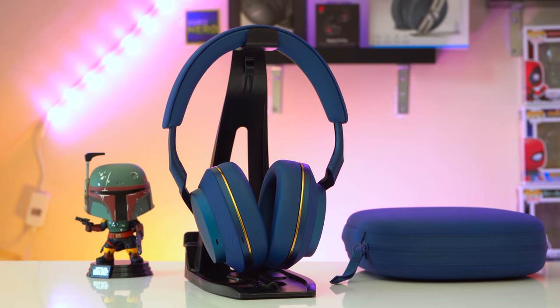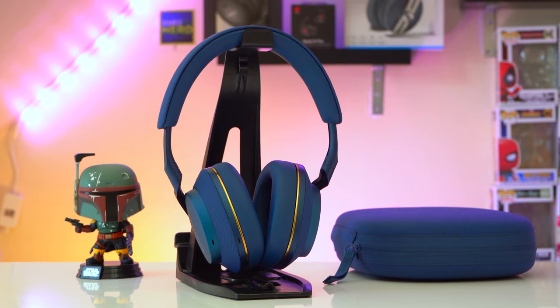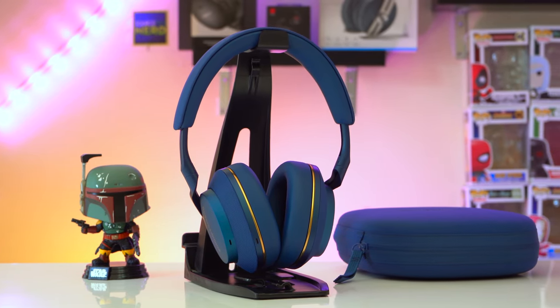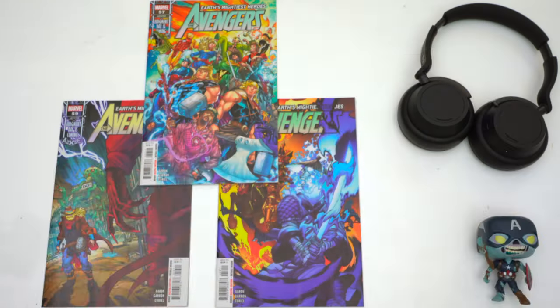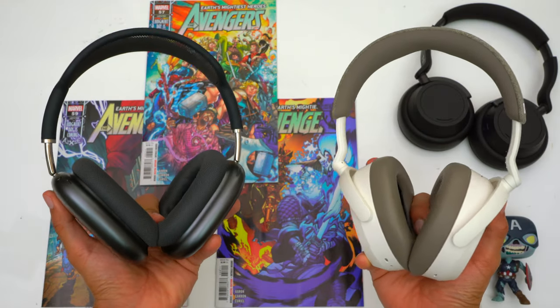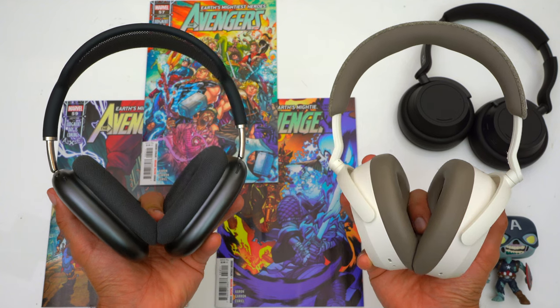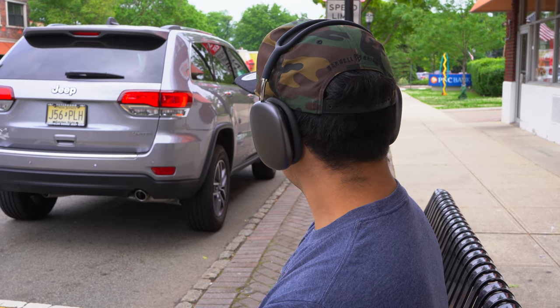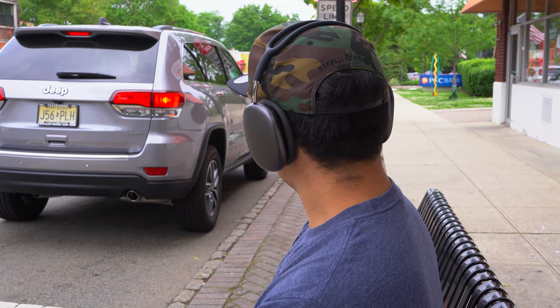So, like you may have just seen, the PX7 S2s block out the least amount of noise here, but they still block out an adequate amount of noise. However, both the Momentum 4s and AirPod Max brutally go after those constant low-frequency sounds, and as a result, they block out more road noise than the PX7 S2s.